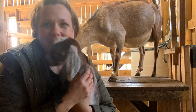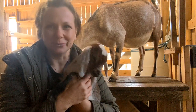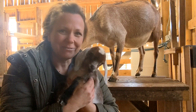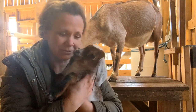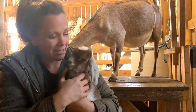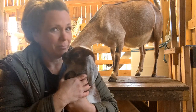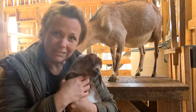Oh, you need to see. I figured out a name for this little doeling. Her name is Lulu. I named her after Aunt Luann. Little Lulu. It might make it hard for me to rehome her now, knowing that I have her named after my aunt, but she's just so sweet.